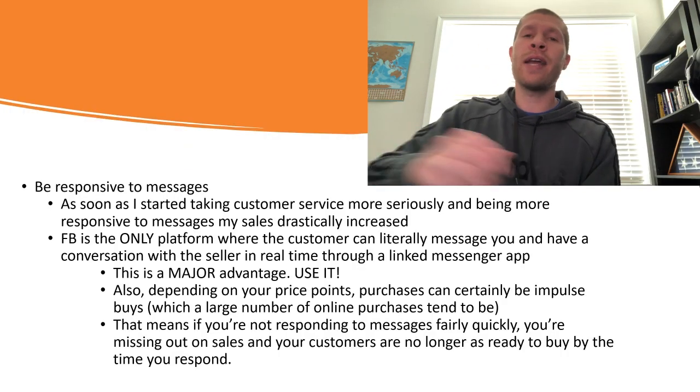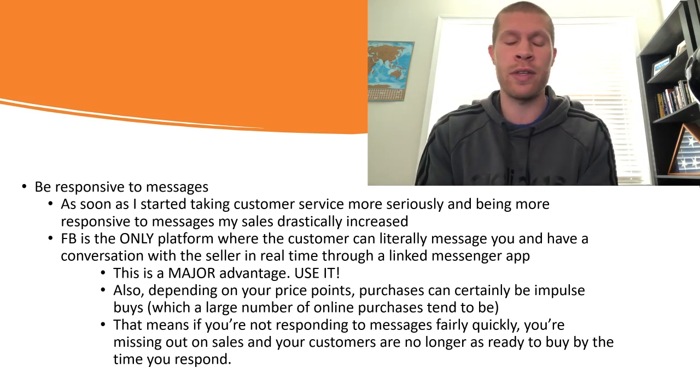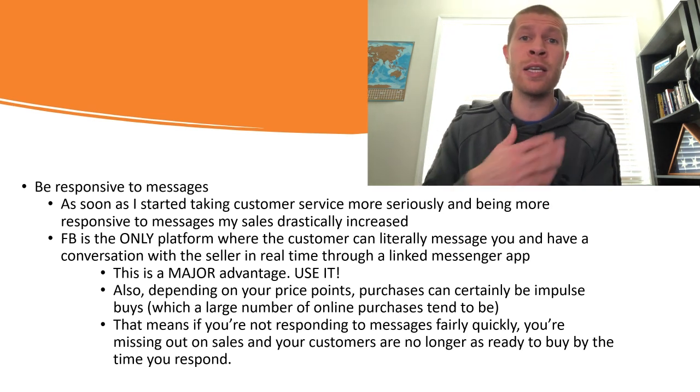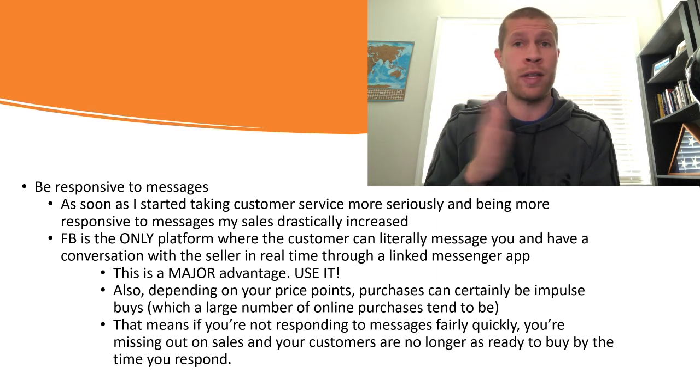Now, the next thing I want to touch on is being as responsive to messages as possible. Now, this goes without saying that you shouldn't just be sitting there all day ready to respond to messages, because that typically means that you're not scaling your business in other ways, but you still want to be as responsive to messages as possible. Now, I still personally do my own customer service on everything, literally.